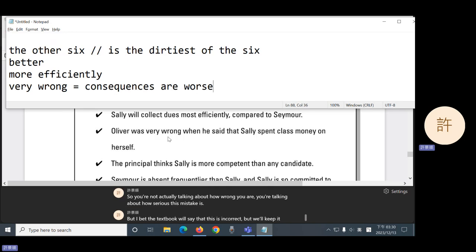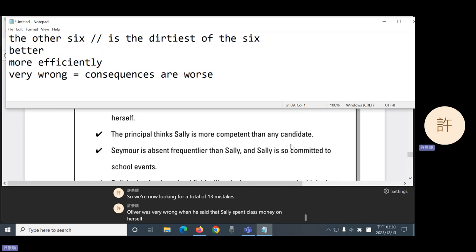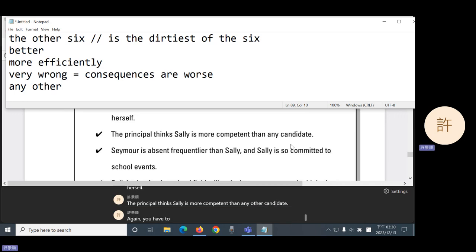So we're now looking for a total of 13 mistakes. Oliver was very wrong when he said that Sally spent class money on herself. The principal thinks Sally is more competent than any other candidate. Again, you have to exclude yourself.